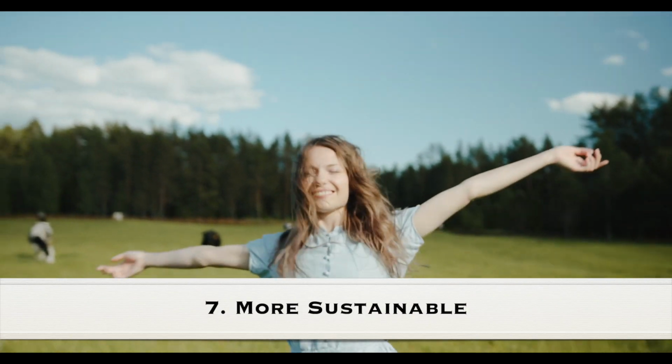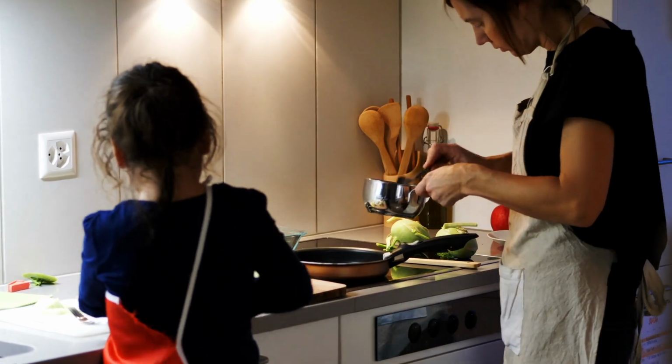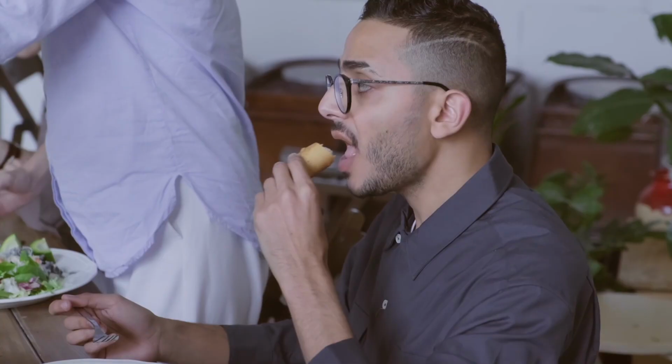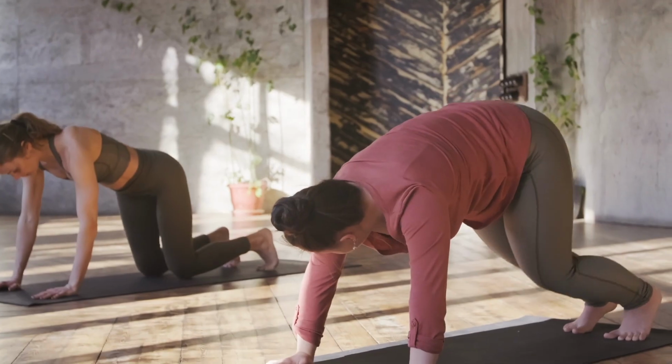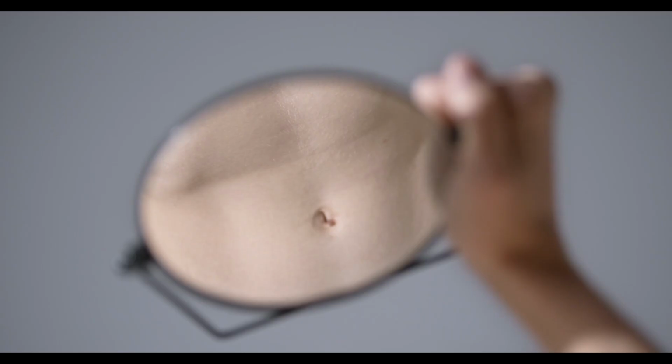Number 7. More sustainable. Fasting is more sustained and can thus result in long-term weight loss. Many people won't have the time to prepare and log each of their 5 meals a day, much less sit down to eat 5 times a day. And when it comes to fat loss, this sustainability may provide fantastic results.